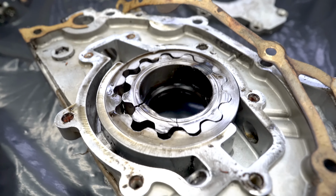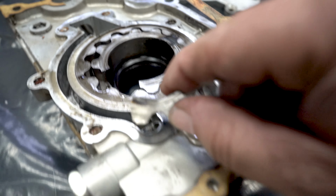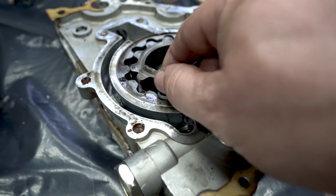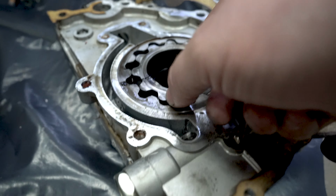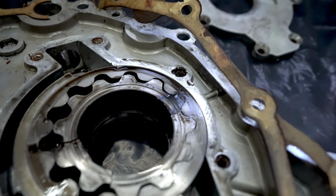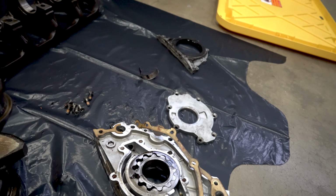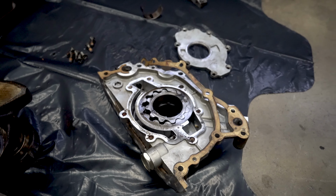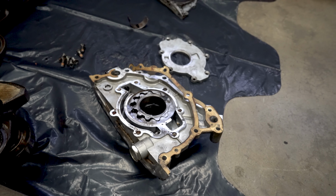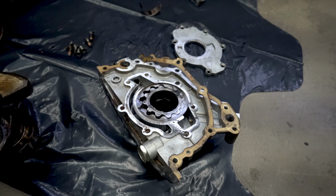It's a stock unit, but you can see that that's not supposed to happen. So, yeah, you can see that it's cracked there. It's cracked at the top and everything else. So definitely the cause of the loss of oil pressure, and where it happened, shifting and everything else. That shift was probably the last bit that this could take, and that was it.